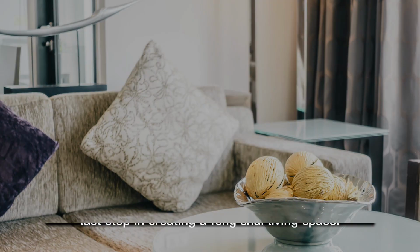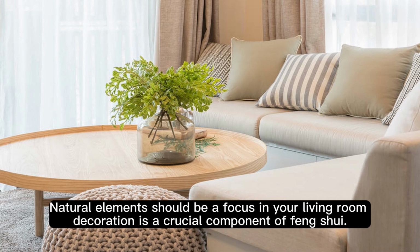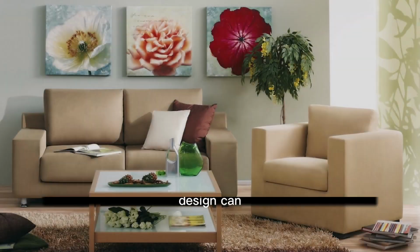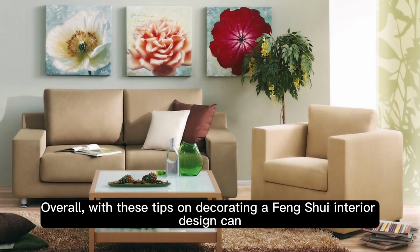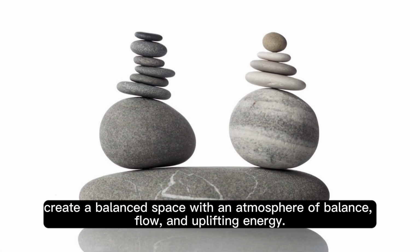Natural elements. Natural elements should be a focus in your living room. Decoration is a crucial component of Feng Shui. Overall, with these tips on decorating a Feng Shui interior design, you can create a balanced space with an atmosphere of balance, flow, and uplifting energy.